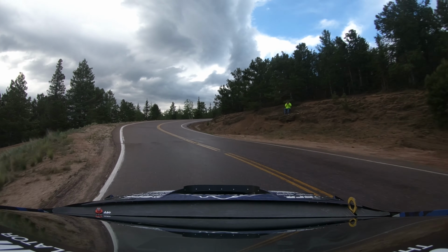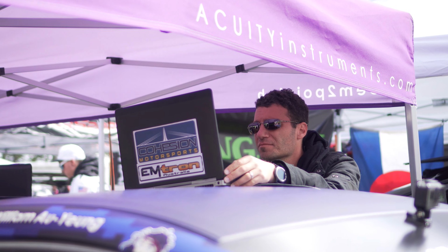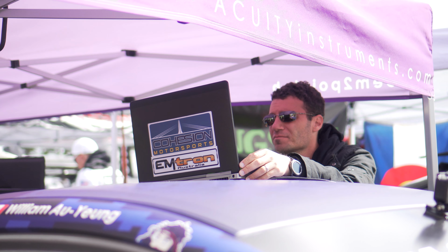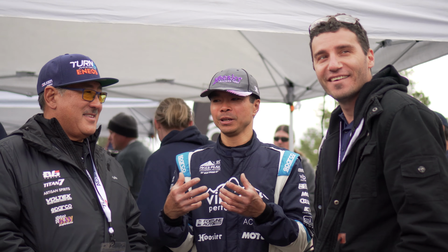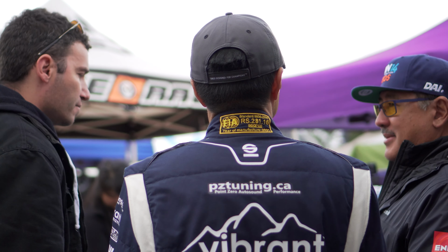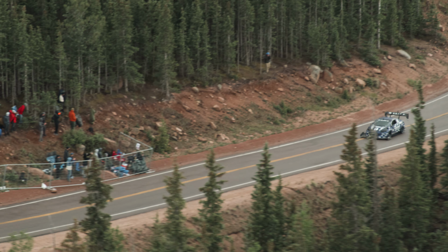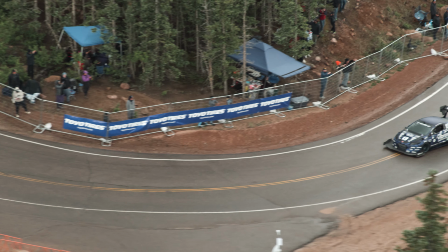This year we switched to a new ECU company for us, Mtron. Nick from Mtron USA, who's also their head tech, actually came out to Pikes Peak to do trackside support for us. Both sides learned a lot. I think he got to experience Pikes Peak and the uniqueness of an 800 horsepower front wheel drive car battling out on these crazy hairpins.